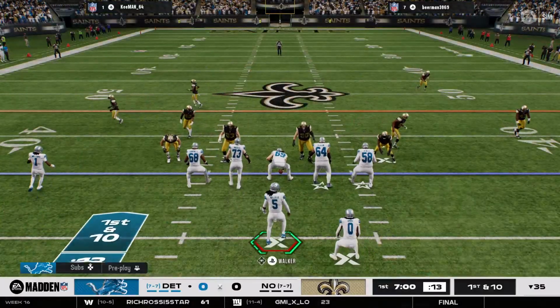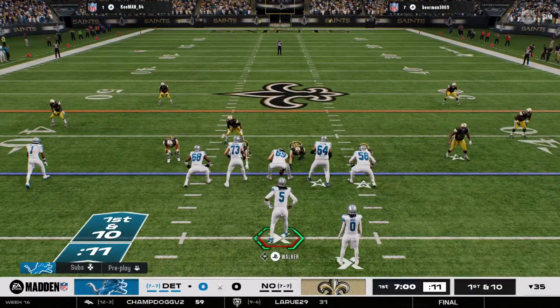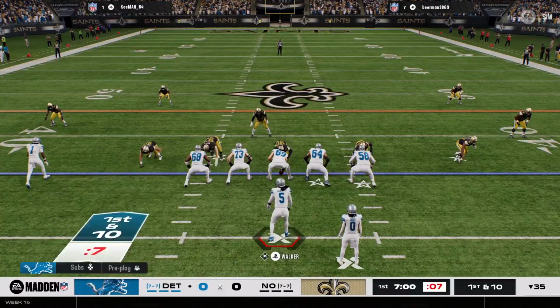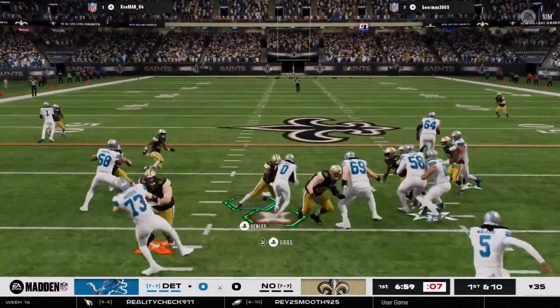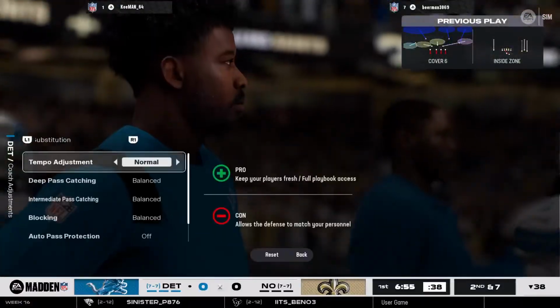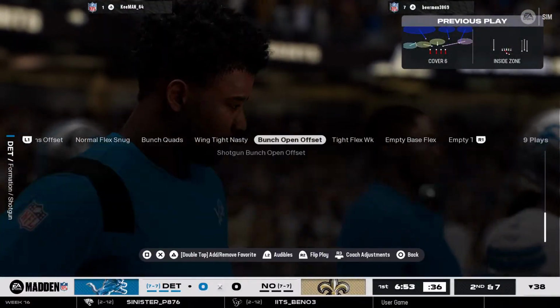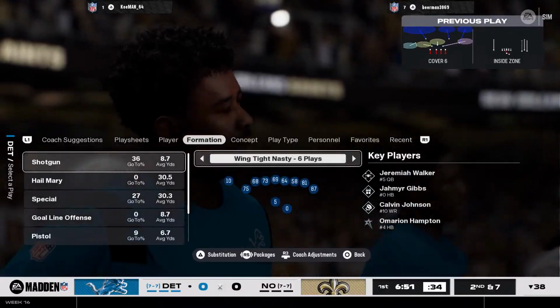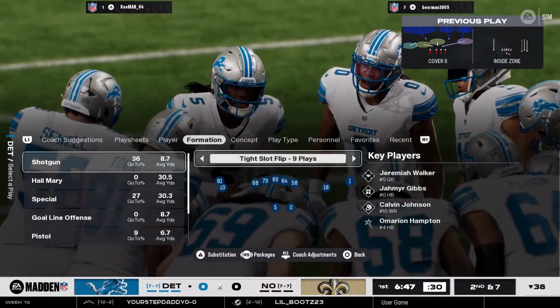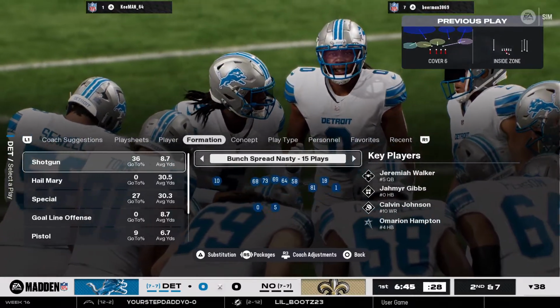Ball up to the 35 now as they come up on 1st and 10. Drive starts with a run from Gibbs. And he's going to take this ahead for right around 3 yards, but no more than that. 2nd down. You look at this Saints defense. They've been very good against the pass so far this year. Number 4 in the NFL right now.